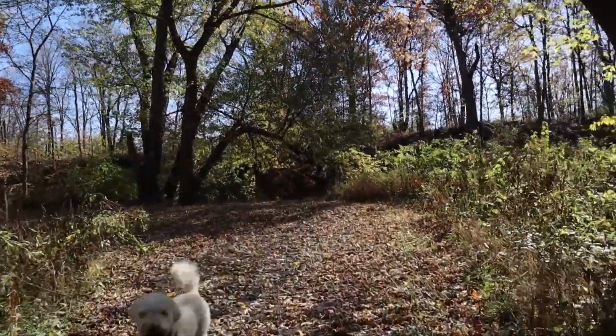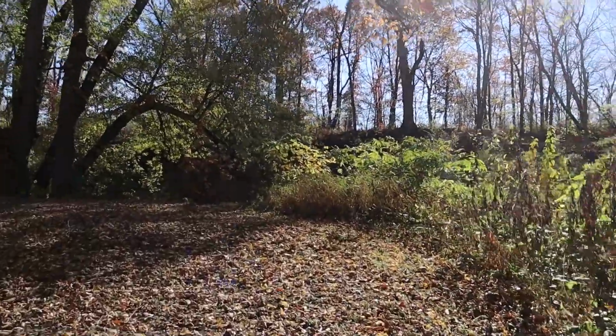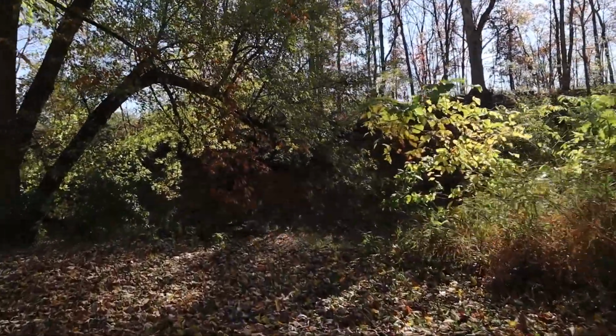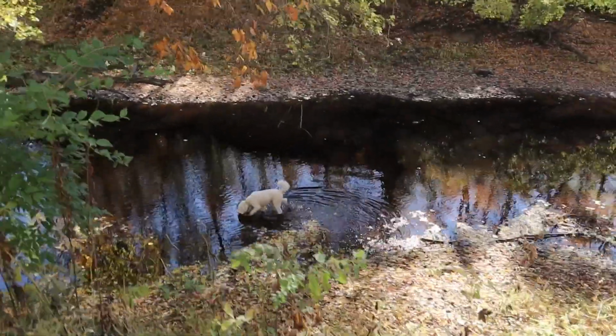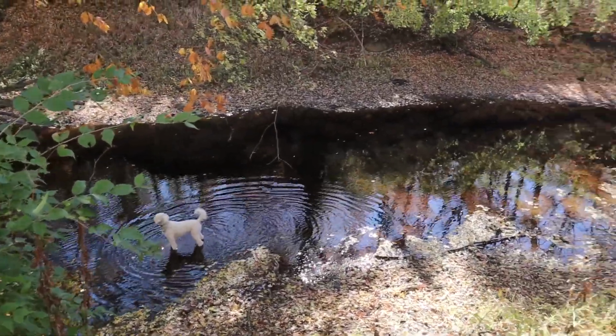We're almost to the river. I've been trying to check on the levels of the river just to watch it for no crazy reason because it got real, real low. And it's come up some. It still is pretty low. But it's beautiful. Look at that.